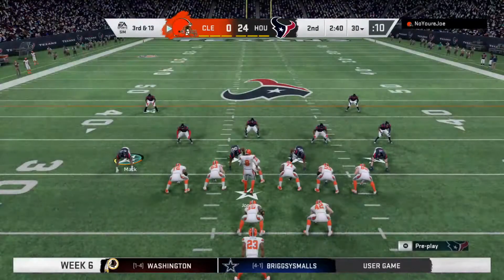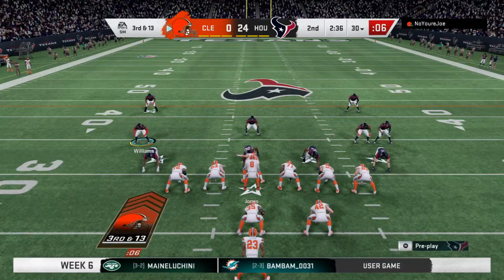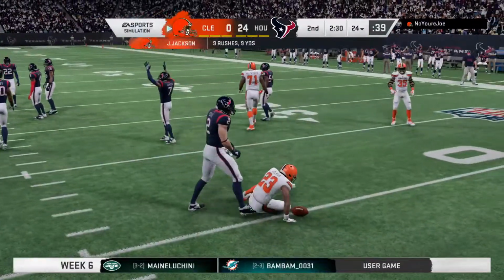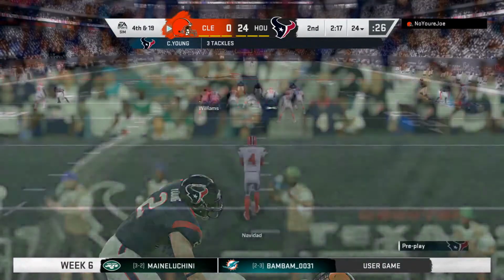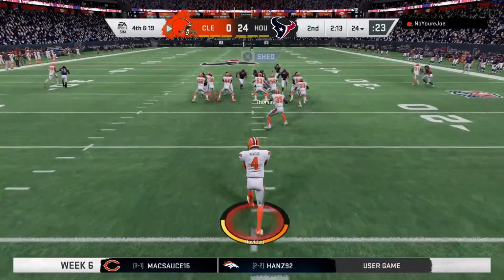The Browns on 3rd down. They've only converted once in 4 tries. This is going to be 3rd and 13. On 3rd down, this is Jackson. And he will lose yardage and be backed up to the 24. He lost a big chunk, 6 yards there, and it leads to 4th down. The Browns send out their punter now as he's on to kick it away.